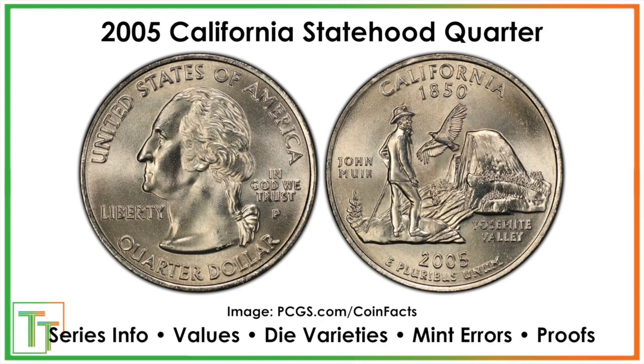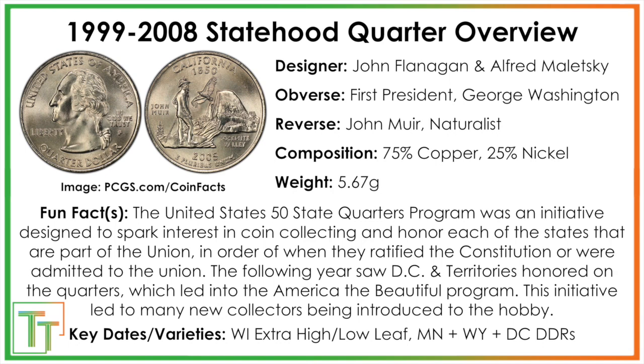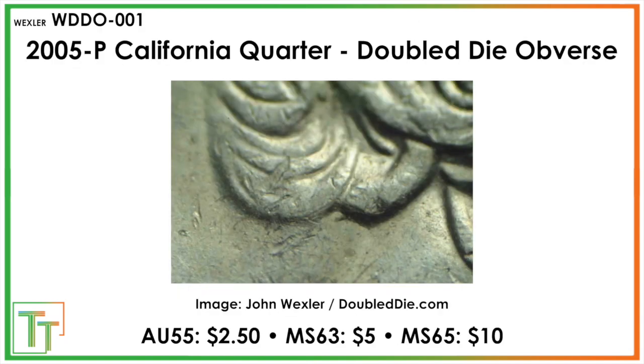And here we've got the California Statehood Quarter. We're going to be going through everything you'd want to know, but we've got John Muir, the naturalist and preservationist, on the back of the coin. The first thing that's going to make some of these worth more money than the others is a double die obverse that can be found on the P-Mint quarter. That's going to show, a little bit to the left of the earlobe, basically a second protruding earlobe right below, sort of a strong shelf, and it's going to be worth about $3 to $10, so not a crazy value premium.